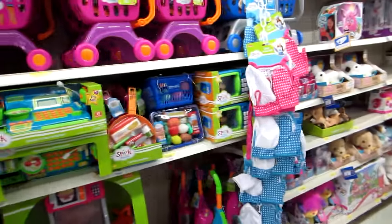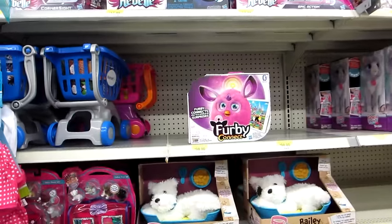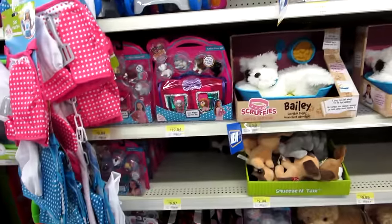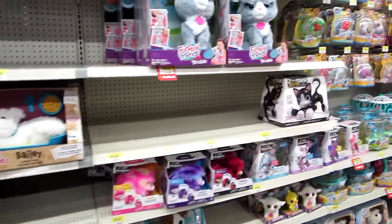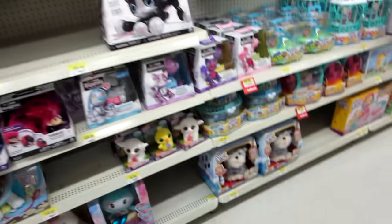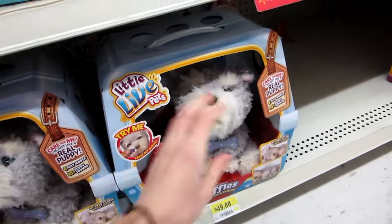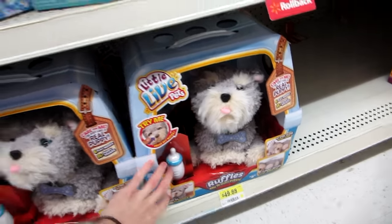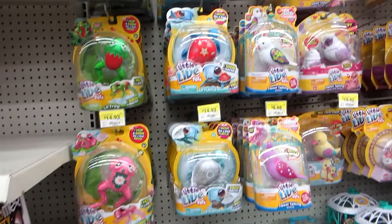Let's see if they have any Hatchimals. Nope. Didn't think so. They have a Furby though. And there's some Puppy in My Pocket, and then some other electronic pets. And then they have the Ruffles. I got Snuggles to review with you guys, but let me know if you want to see Ruffles. I think Ruffles is so cute. He's like a Walmart exclusive, I think. I don't know. I heard that he's only at Walmart.